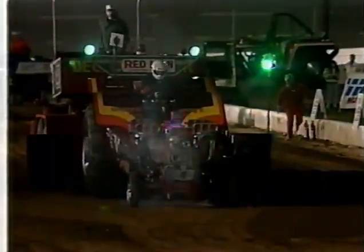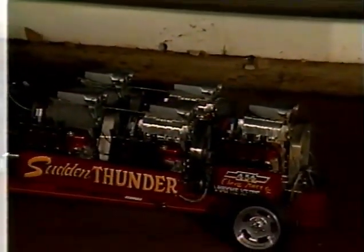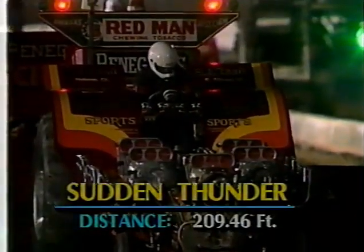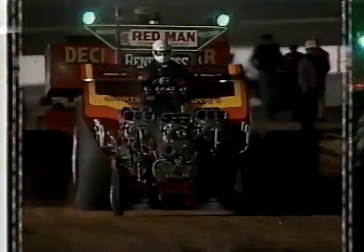Oh, he's got problems with the front engine. It's gone. He just wasted about $25,000. Oh, my goodness. Up in smoke. Wayne Keefe, Sudden Thunder. No doubt about it. Only went 209.46 feet. A lot of thunder, a little bit of lightning there. As you can see right here, a little bit of smoke coming out, and then all of a sudden she goes. Well, that shows you the danger in this sport.